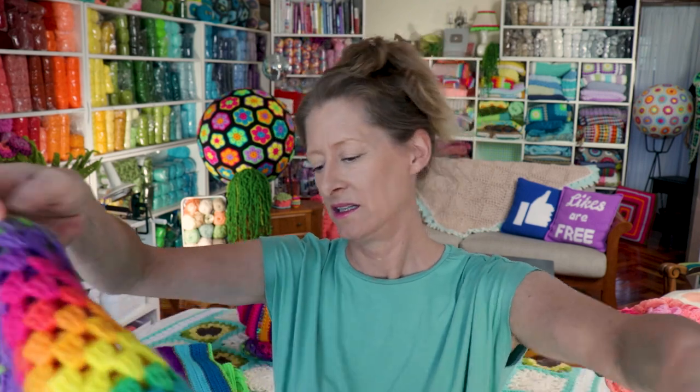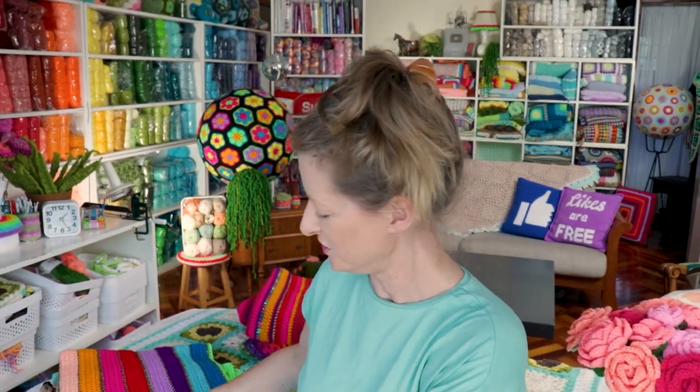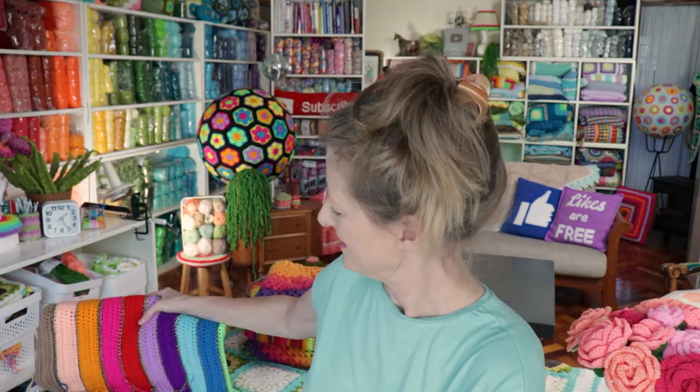So this is my finished one. I think the other one I was gonna make bigger. Maybe. It's a good idea. But no time yet. It's still on my list of things to do. So that is another round granny square baby blanket.